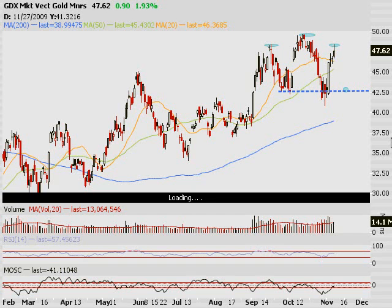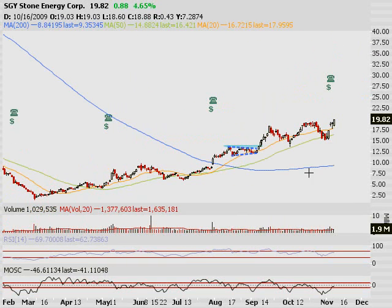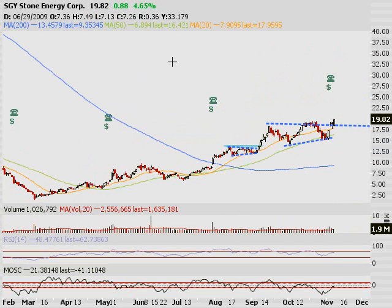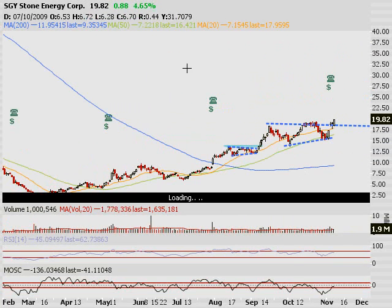Almost done. SGY. Like this pattern here, like the way it traded on Friday. And it's a triangle pattern here that's broken out. So any kind of a little bit of a pullback down to 19, I think you got to buy it there. Few others. I got Mosaic.